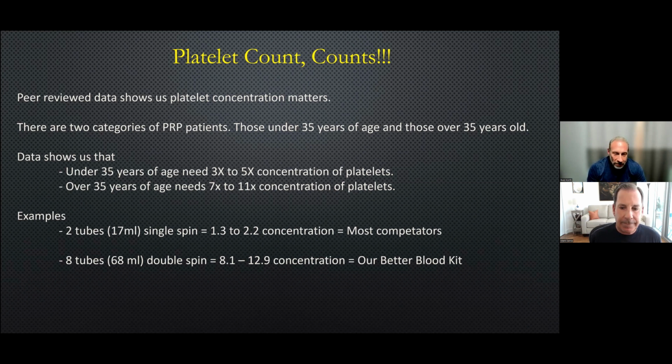If you really think about that, Mark, that's not much better than taking a person's blood out and injecting it back in. You know what I'm saying? So you can see, not that effective. The magic happens when you double spin it.